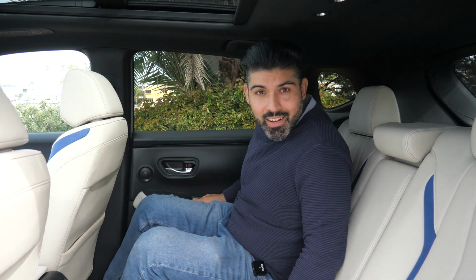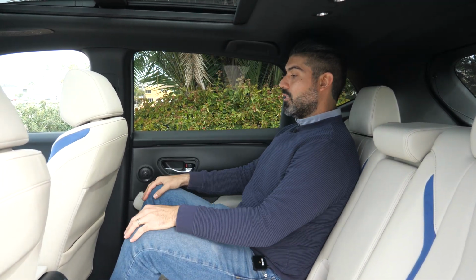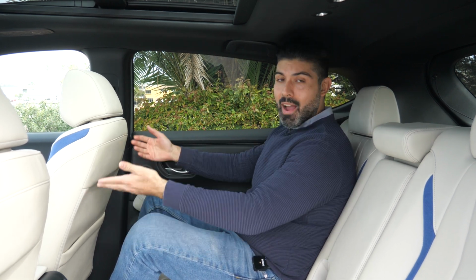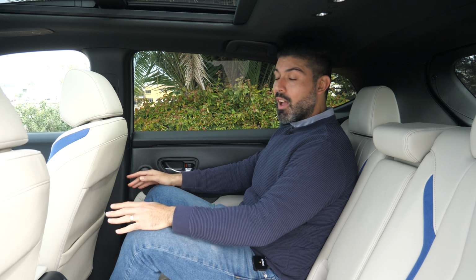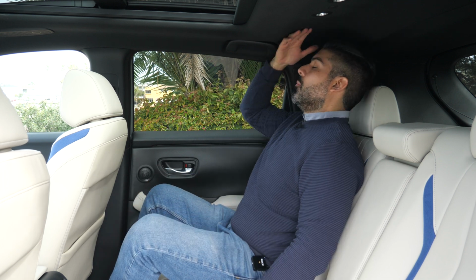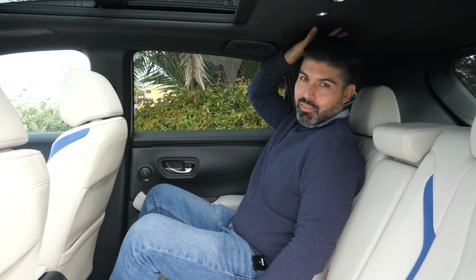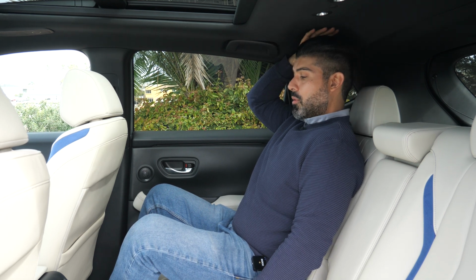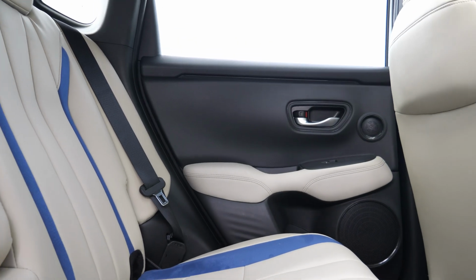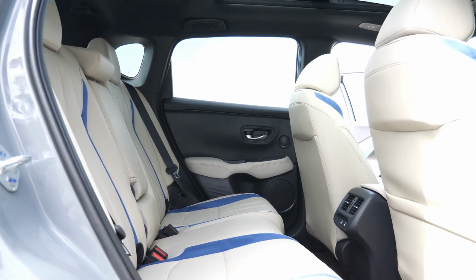All right, now getting into the back seat of the ADX, let's talk about the overall size. So sitting at 5'11", you can see I have plenty of legroom. I am sitting behind myself. This does have more legroom than the BMW X1. In terms of headroom, my hair is not touching the ceiling, and there's a very clever indentation that Acura has done here for a little bit more room on top of your head. The seating position, the overall comfort is good. My armrest here is cushioned. The seats are nicely cushioned, just like the ones up front.